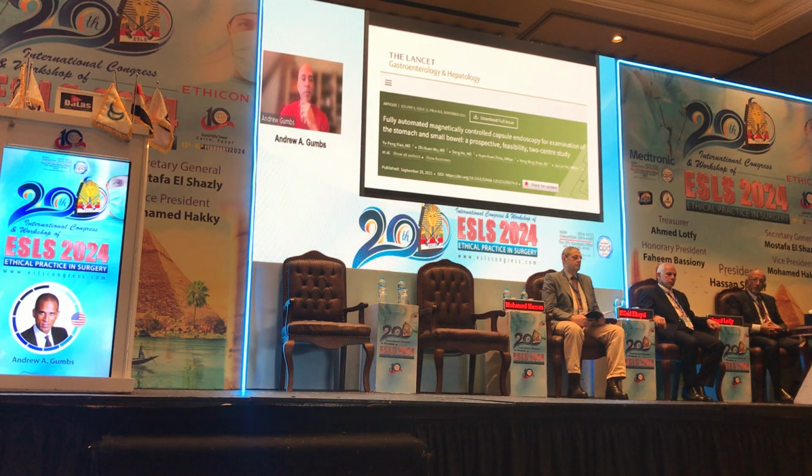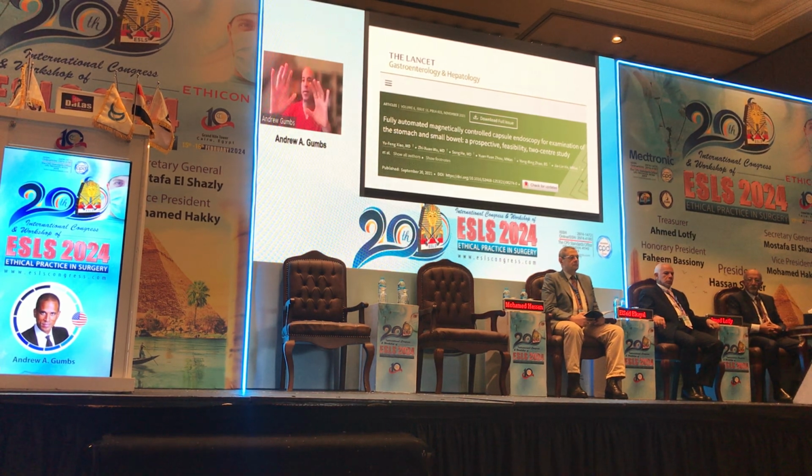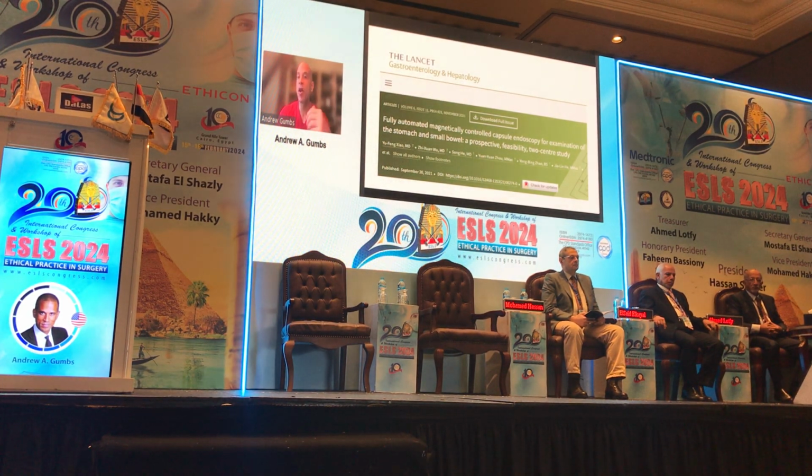So this is a paper from the Lancet talking about fully automated magnetically controlled capsule endoscopy, which I'm sure many people know about. I think with a robotic arm on the outside controlling the capsule endoscopy. This is another example of something that can be pretty easily automated, rendered autonomous.